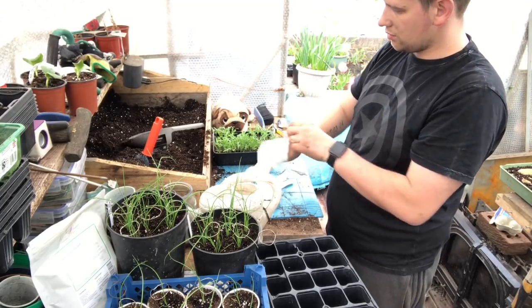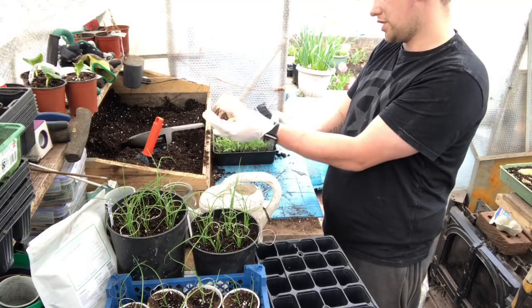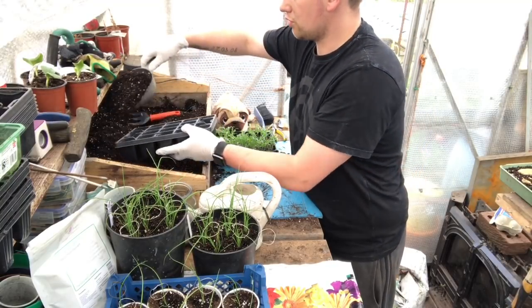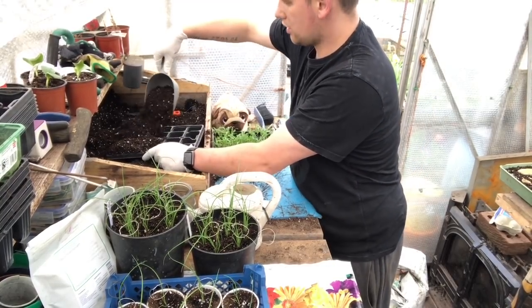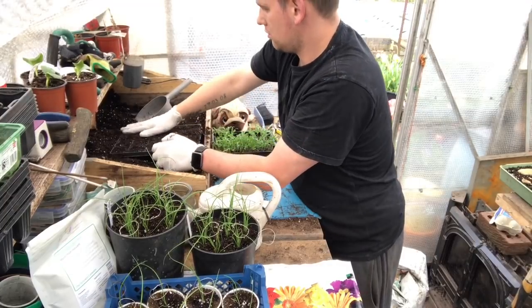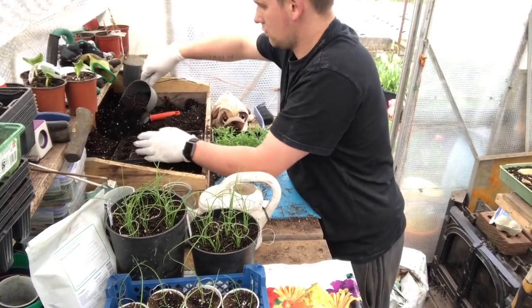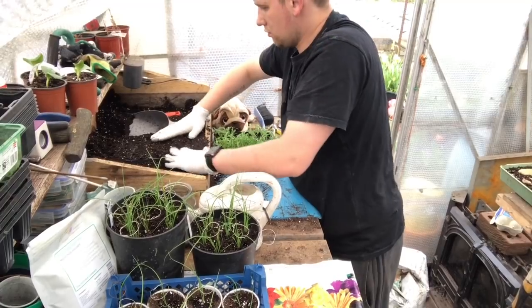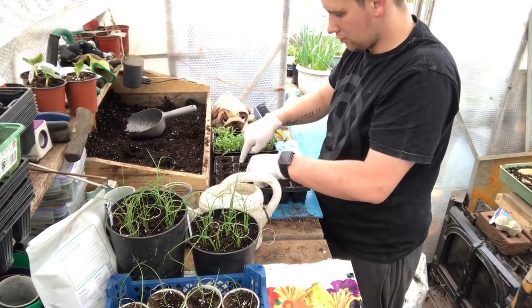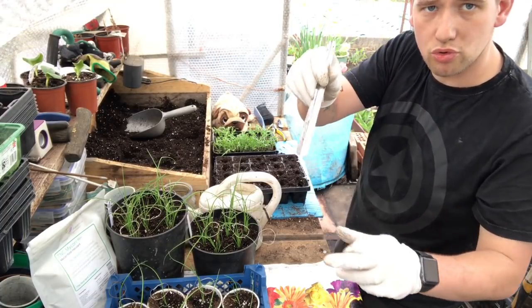And I'm just going to separate these, one per pot. I've got a cell tray of 20 here, and I'm going to fill them with just the usual mix: some Humax with some vermiculite and some perlite in. And I'll just separate them off. Here's my trusty little tool, my little spoon tool.